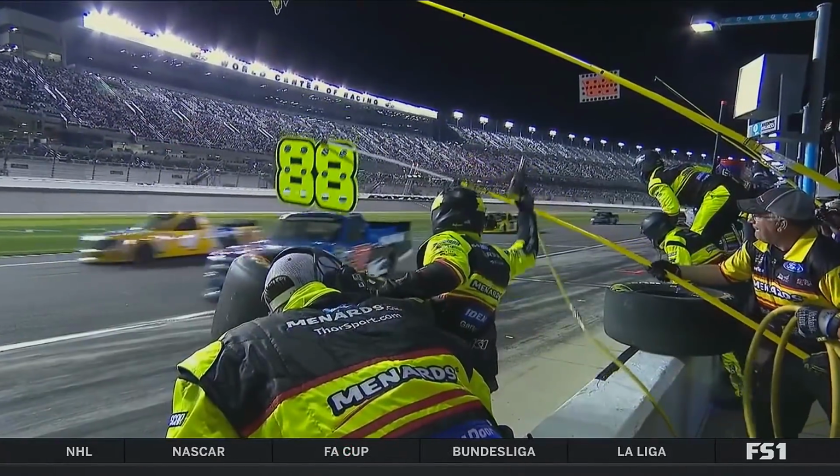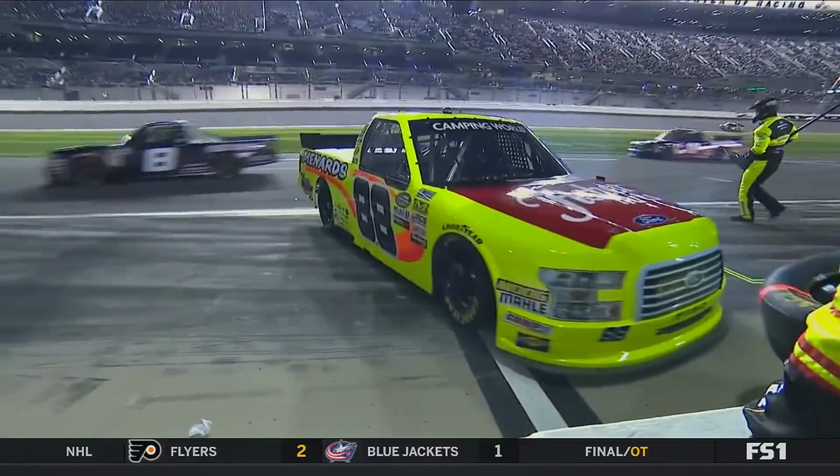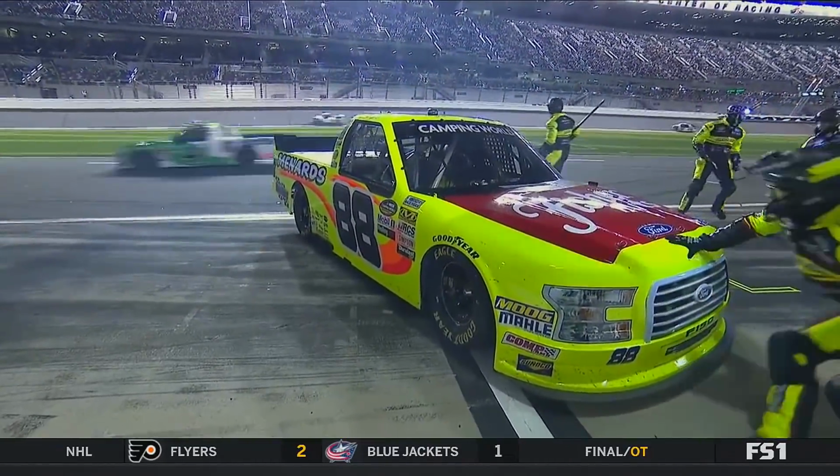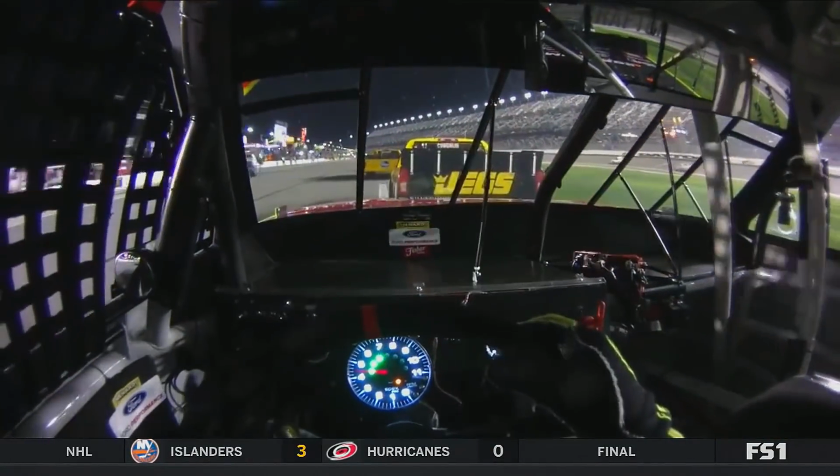Let's see if we can see what happened. Oh, just got in too hot. Just came in way too hard. You could see the tire changer waving his gun at him. Let's watch from his vantage point.